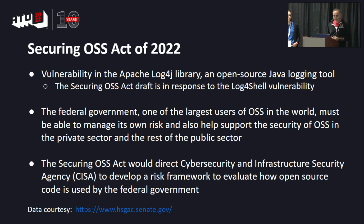And part of this proposed act, and I would again encourage you to read, I think it's 3-4 pages of documentation, which is great. I just got a couple bullets from there just to share here. Part of this, the CISA will develop a risk framework to evaluate the open source code used by the federal government. So the evaluation, the assessment of open source software is critical. We all should feel a little uncomfortable in using it without knowing what's in there, right?